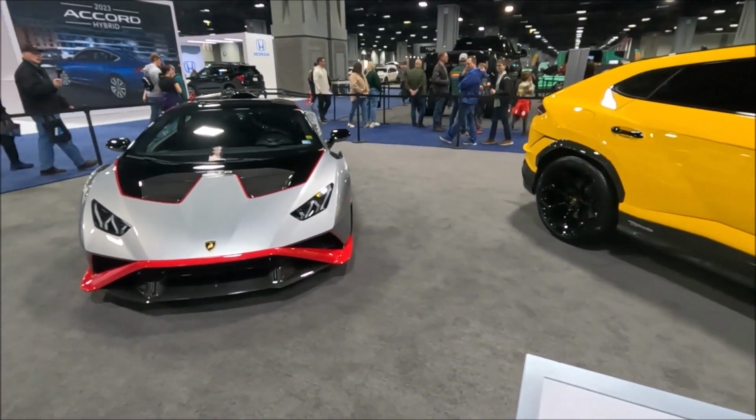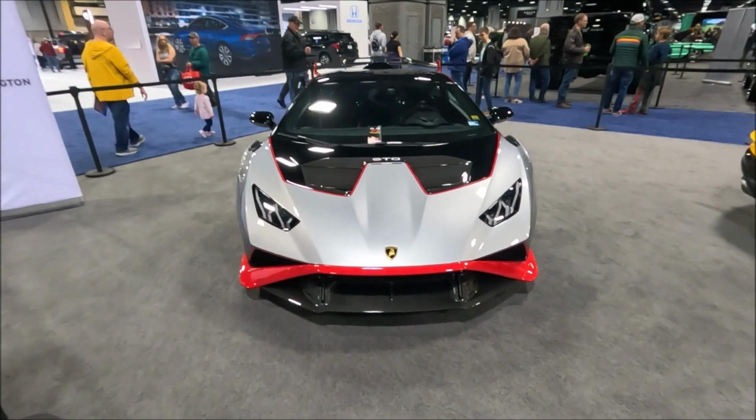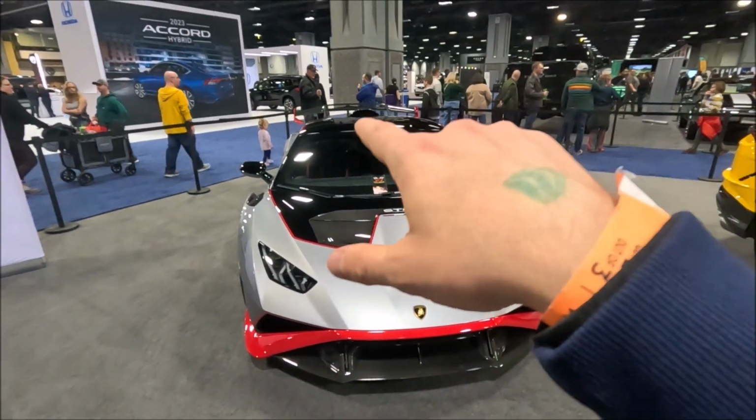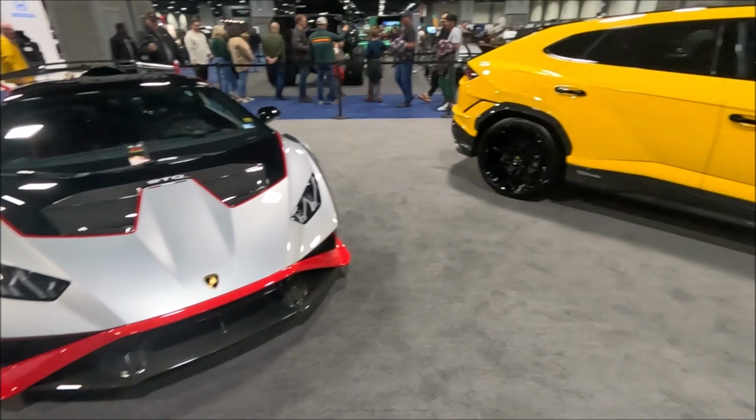Then right next to it, we got the Huracan STO right here. Of course, looking very good as well. Got a super aggressive body on this one. Have that hood scoop on the top, or the roof scoop. So yeah, definitely very good looking cars here from Lamborghini.